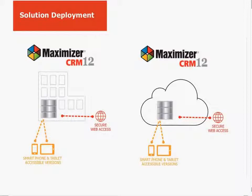This last slide is giving you a vision or a view into the different ways that the Maximizer Wealth Management Edition can be deployed. So you're seeing two different deployment options here, both through a browser or a smartphone or a tablet. One on the left-hand side is depicting running the Maximizer Wealth Management Edition on-premise in your own office. And the one on the right-hand side is depicting purchasing the Maximizer Wealth Management Edition where it's hosted in a private data center here in Canada that's managed by Maximizer Software. So we're offering both these deployment options.